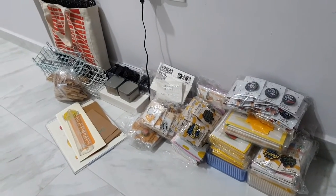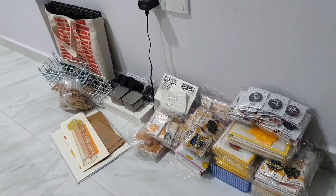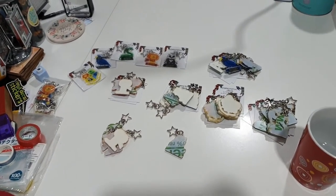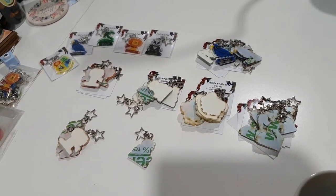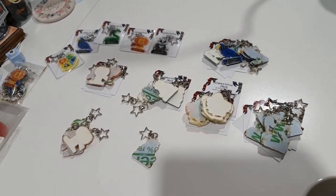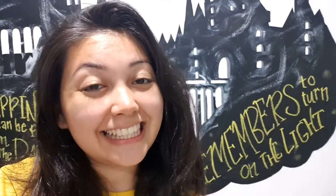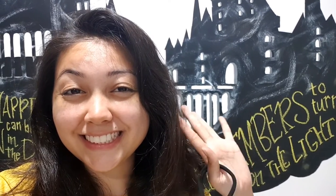It's 10:35. I've disassembled everything and I'm only left with the Harry Potter keychain. Yeah, so I'm left with these to pack and then that's it. I'm all done for the booth. Well, it was a very long day and I managed to do it. So, continue tomorrow. Good night.